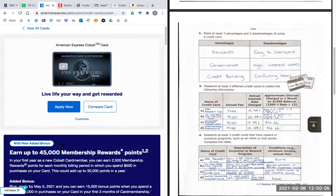So in a way, it shows off the wealth that the individual has. But that's not to say that an average individual can't have an American Express. They absolutely can. But they would probably have an American Express with one of the annual fees being less.